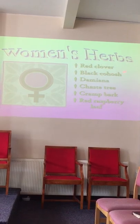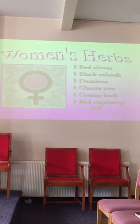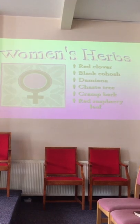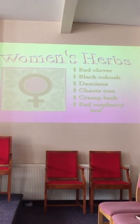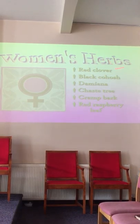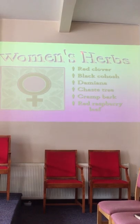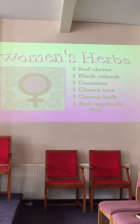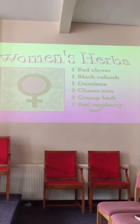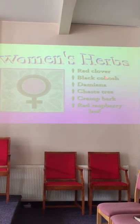Red clover is one of those herbs. Please, let's find it. We're not going to be long. Red clover is also one of those herbs we refer to as cancer herbs. I'm not going to go into a cancer program with you this evening, but red clover is one of those herbs. Black salve is another. You don't have a natural cancer program without these herbs, black salve and red clover.